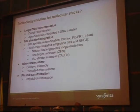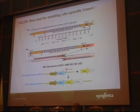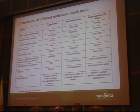In the past 10 years or so, there has been a lot of effort on how to do molecular stacking in a better way. Of course, I mentioned the large T-DNA. Another thing is people talking about different tools using site-directed integration, including recombinases or homologous recombination, and also mini chromosomes and plasmid transformation. Recently, tools have been developed such as TALEN-mediated targeted insertion, and zinc finger is a very similar tool. It will be interesting to see if we can create site-specific integration events that reduce the variation and reduce our effort or not. It will also be interesting to compare the tools: large T-DNA versus mini chromosome versus zinc finger, meganuclease, and TALEN-mediated integration. All of them have some pros and cons.